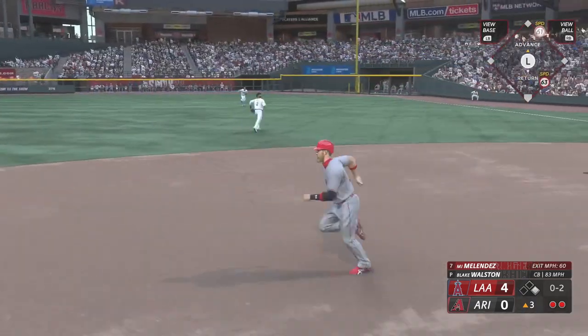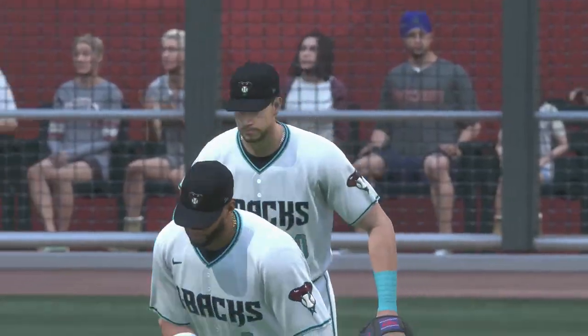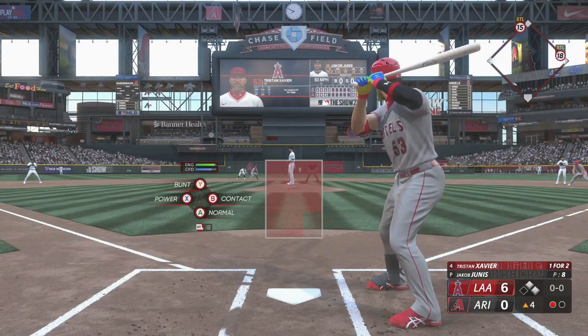Popped up. Diaz moves towards it. No trouble here. Puts it away for the out. And that. Let it rip right here. Two on with one out. And next will be the cleanup hitter, number 53.